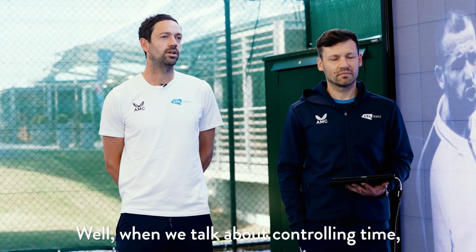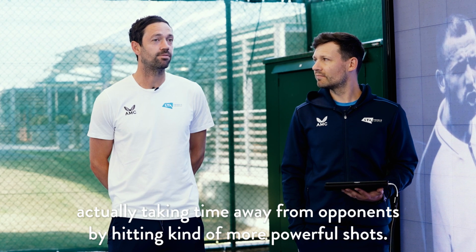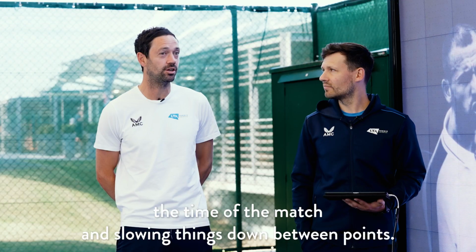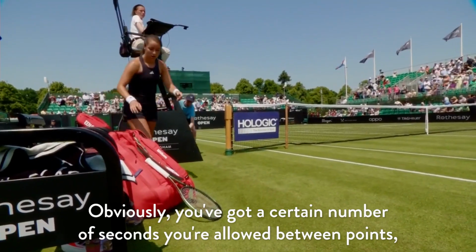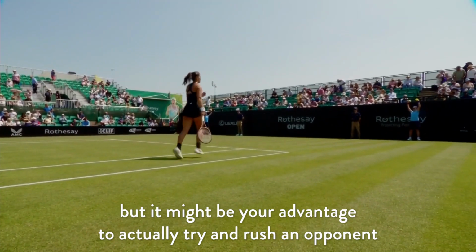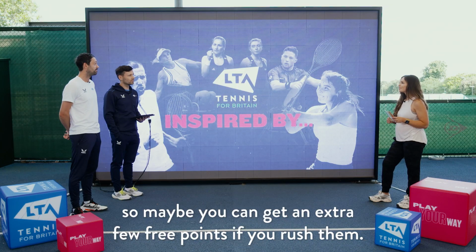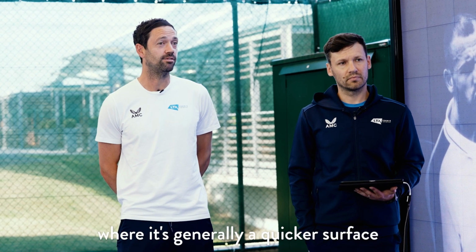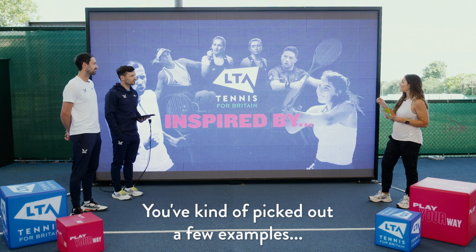Well, when we talk about controlling time, you can look at a lot of different elements. It's not just actually taking time away from opponents by hitting more powerful shots. You can actually control the time of the match and slow things down between points. Obviously you've got a certain number of seconds you're allowed between points, but it might be to your advantage to actually try and rush an opponent because they're losing their head a little bit. So maybe you can get an extra few free points if you rush them. So yeah, it's a huge element, especially on the grass where it's generally a quicker surface, so time's a pretty key factor.